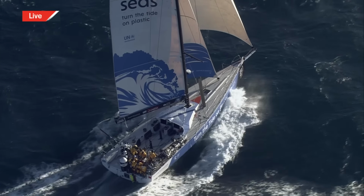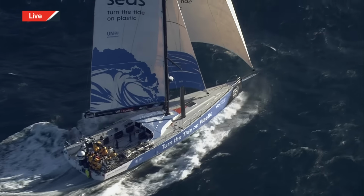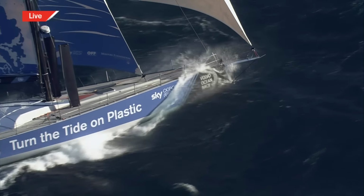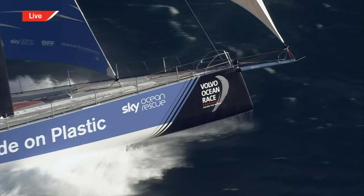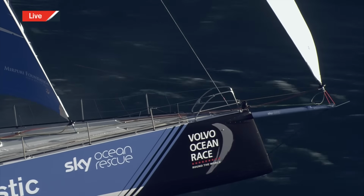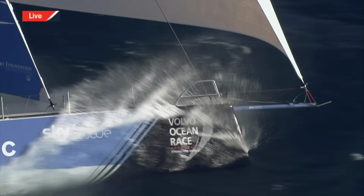Awesome. A little slower right there, as they go into the trough of the wave. You see that surge. We need to really just lock it in. That's what they'll be trying to do, trimming on that front sail a little bit more so they can be leaping over the waves like we were seeing at Free and Bestis.